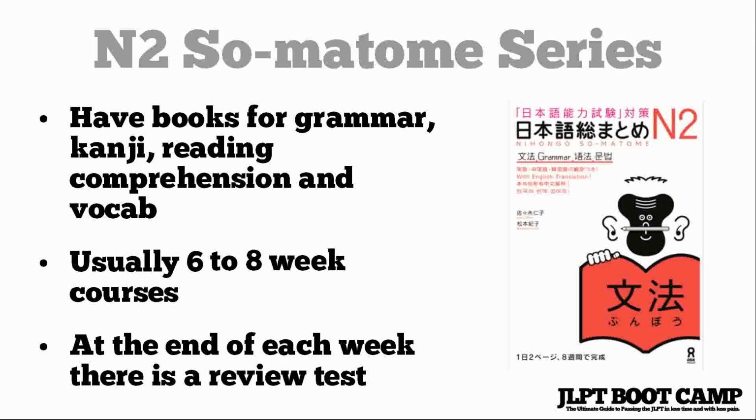It has activities, and a page for every day of the week. At the end of each week, there's a review unit on day 7 that goes over all the points. That's the same formula for all of them: grammar, vocabulary, reading comprehension, and kanji. So they all have the same basic format, and if you've gone through one, you're going to be familiar with the rest of the series.